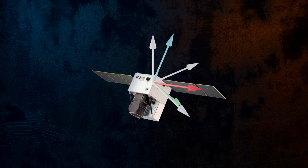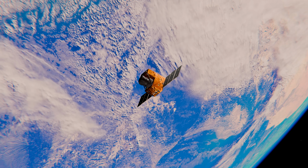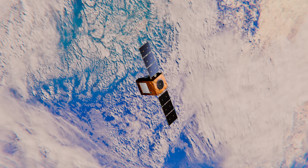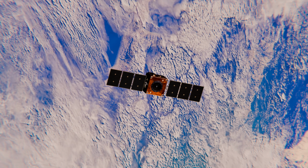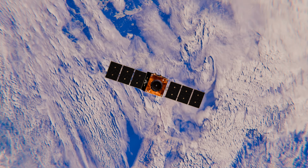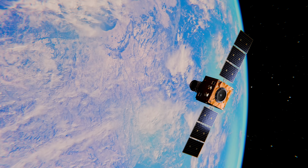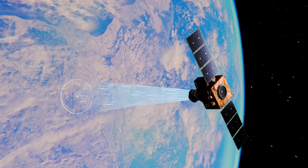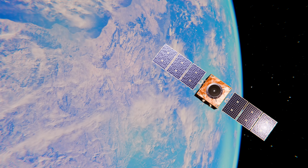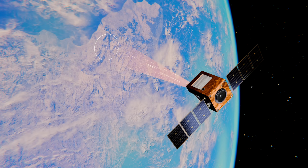This is crucial immediately after separation from the launch vehicle, when they may experience tumbling, and the ground station needs to regain control. But it's also important for normal operation. In a single orbit, a satellite might need to point the payload at a specific location, point solar panels to face the Sun, and point an antenna towards a ground station.